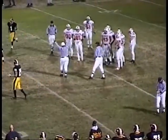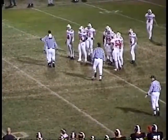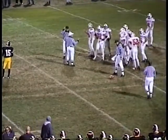Second down and 3. Fick back to pass again. Looks one way, comes back the other. Penalty flags on the play. It's too far, intended for Yusef Messiah.